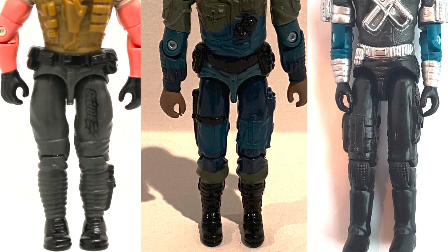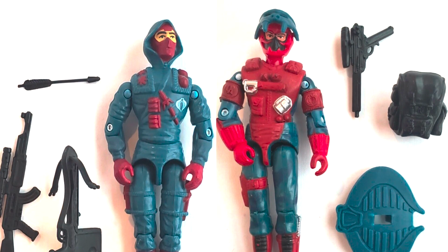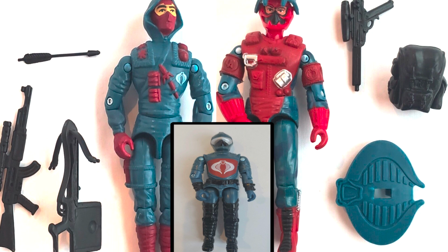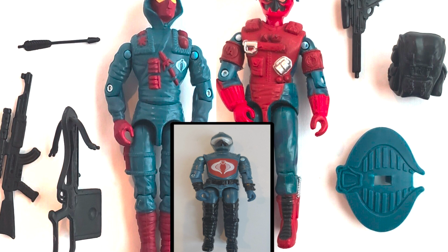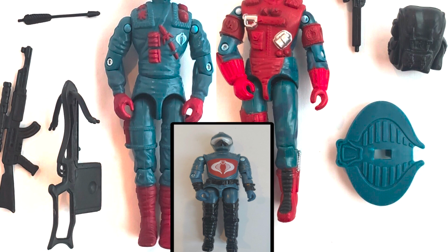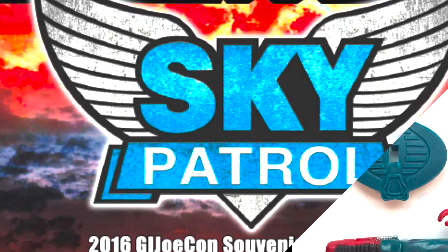That team included Sky Patrol versions of Duke, Lowlight, and Snake Eyes for G.I. Joe with Alley Viper, a high-speed Sentry Driver, or Ribbit, depending on your source, along with Storm Shadow representing Cobra. In 2016, along with the comic book, the team was released again in new deco for the G.I. Joe convention that year in Colorado. This is when Air Raid joined the team.